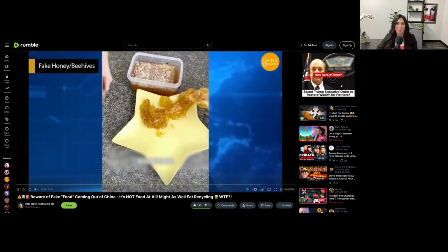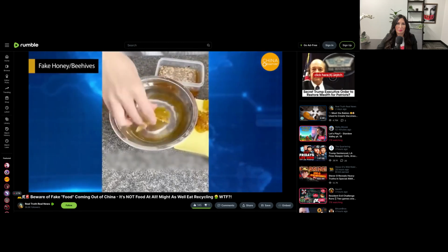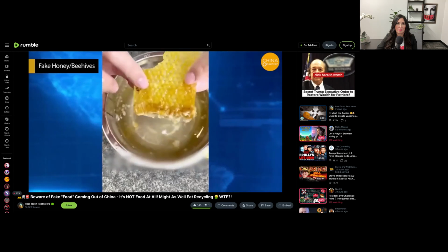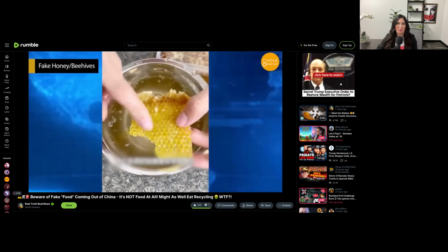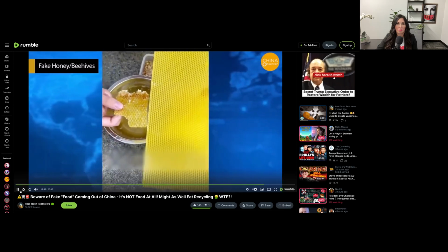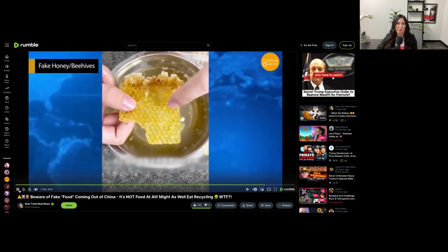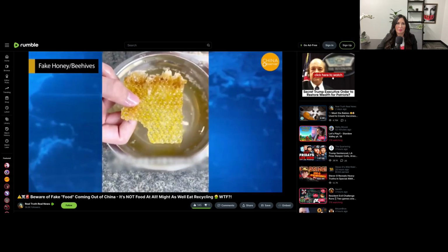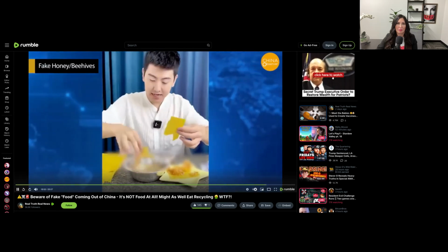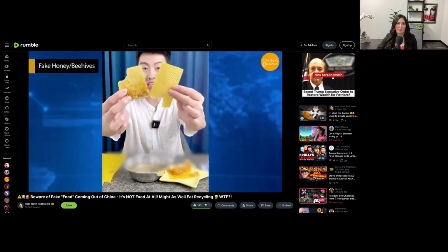There's this substance visible when we pull it apart, and next we'll soak it in lukewarm water to see what happens. It's revealed that this substance is made from industrial paraffin wax, which is a must use when producing artificial honey. It is highly hazardous to the human body as it contains carcinogenic substances like polycyclic aromatic hydrocarbons and condensed aromatic hydrocarbons, especially when leached into warm water.